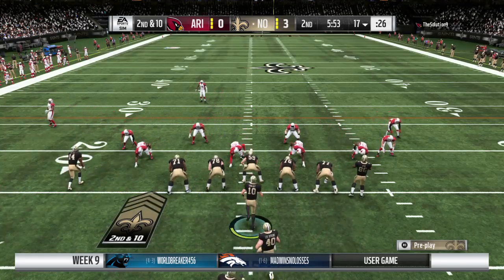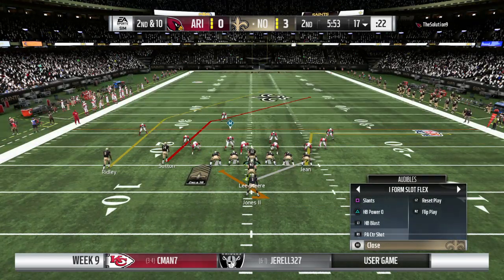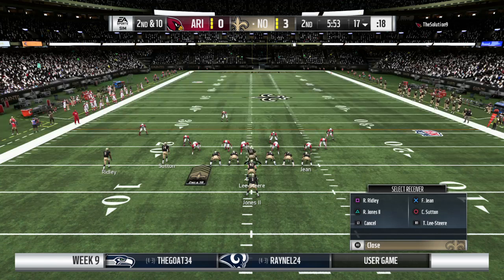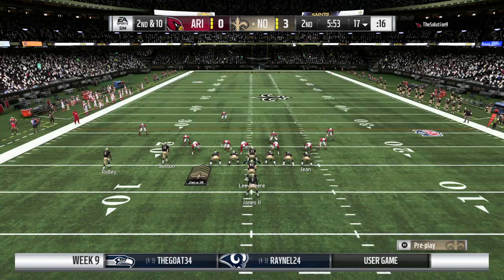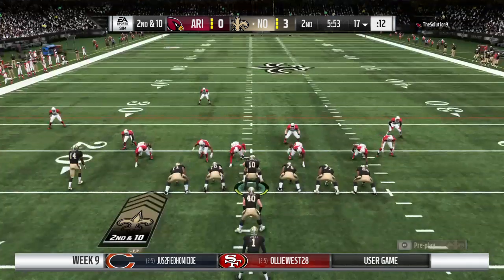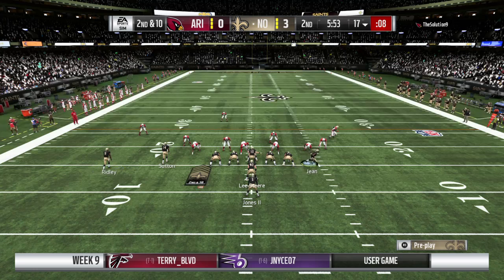Tight end's right. Tight end's right. Sit up. 180. There you go. We go. You see it? You see it? 58. Right over there. Right over there. Yeah, yeah. Mike, 58. Right there. Hey, watch the screen. Gotta go. Gotta go. Watch the screen.